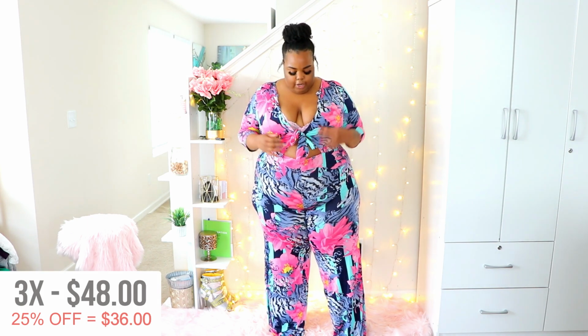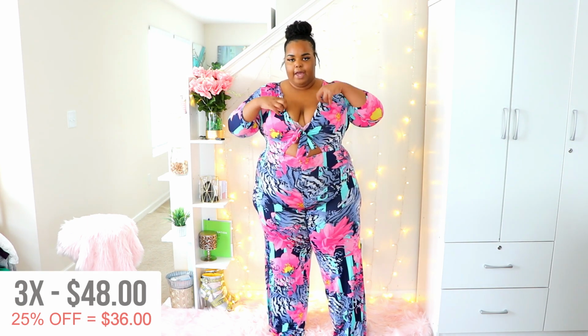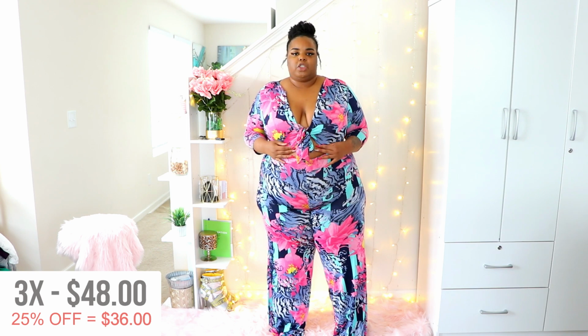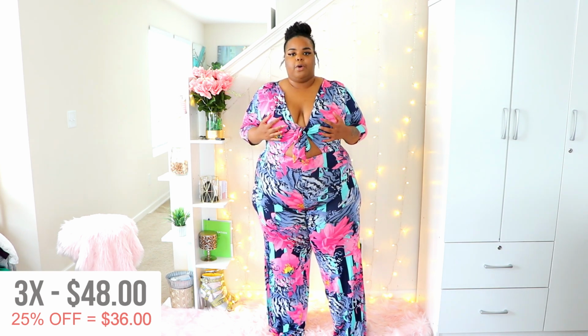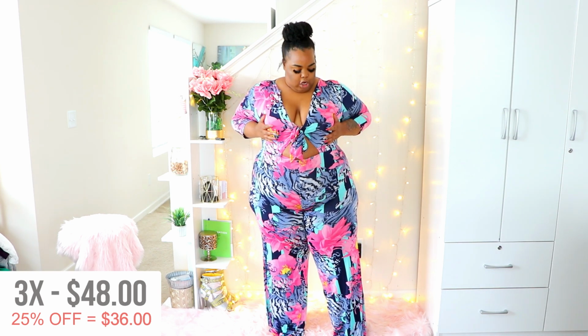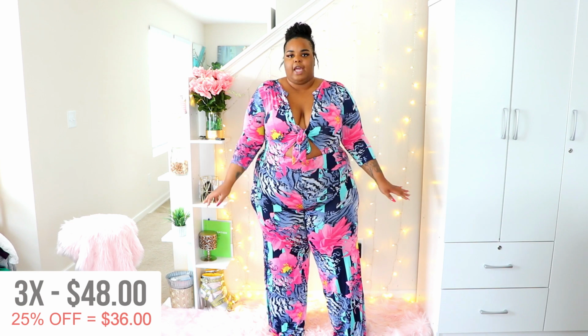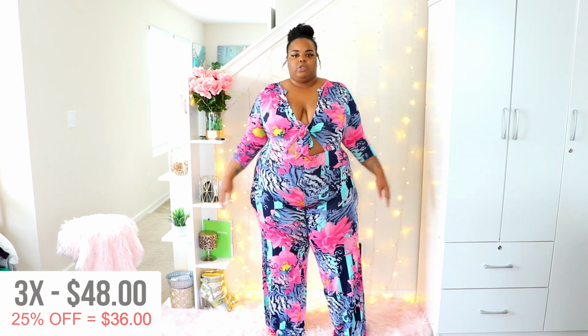Now with this, you can definitely just wear a pink bra like I have on, because it'll be kind of covered for the most part, or a navy blue, or just something nude, or no bra at all. I would probably wear my MK bra. I don't really know, but this bra seems to be doing okay. You're not gonna get the best cleavage, but it's not the worst. So that's this jumpsuit here.